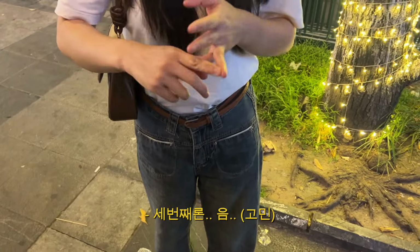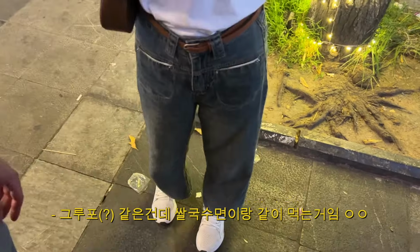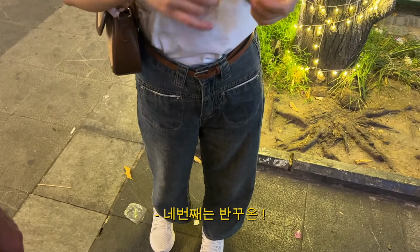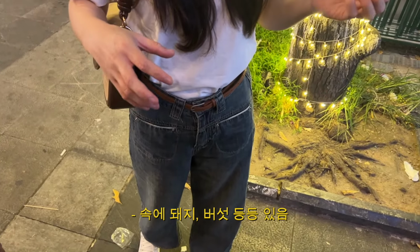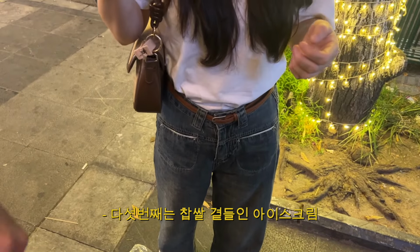And then the third destination, we go to have a bún chả. It's like a grilled pork with the rice noodle. And then the fourth destination, we go to have bánh cuốn. Bánh cuốn is like a steamed rice pancake rolled with a pork and mushroom. And then we go to have sticky rice with ice cream.